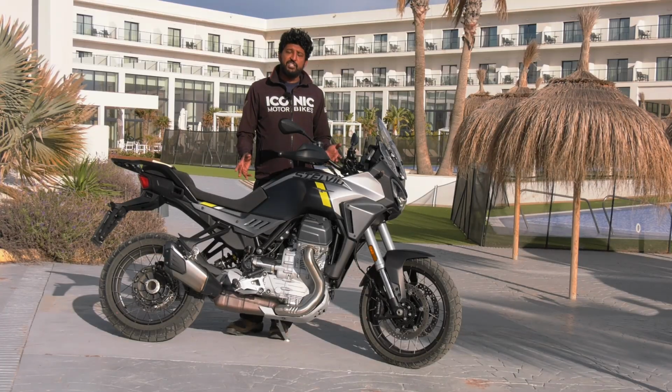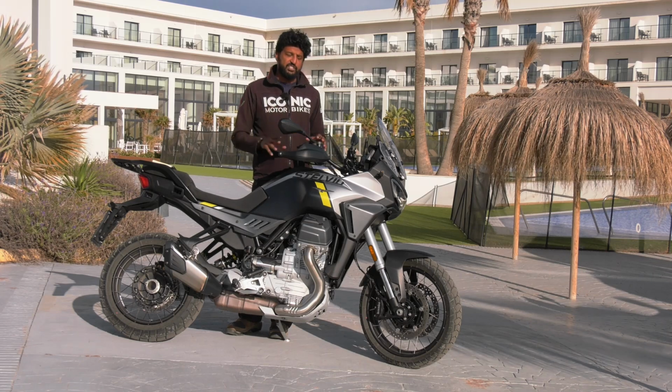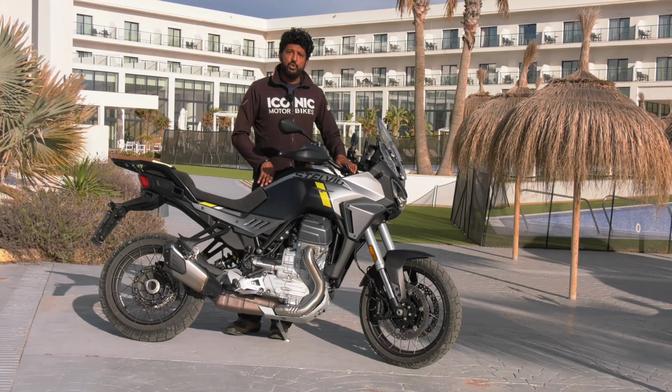I think the highlights are going to be price: $16,390. There's a separate version that's $1,000 more, which I'll talk about in just a second. But again, $16,390 in the US. This bike is currently available at your local Guzzi dealership.